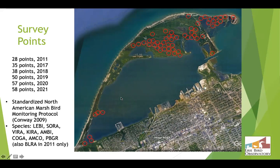We're surveying for eight species: least bittern, sora, Virginia rail, king rail, American bittern, common gallinule, American coot, and what I like to call the peanut butter grebe, but it's actually pied-billed grebe. And then in 2011, Ann played tape calls for black rail, which is not something that we'd typically expect, but they were surveying for it.